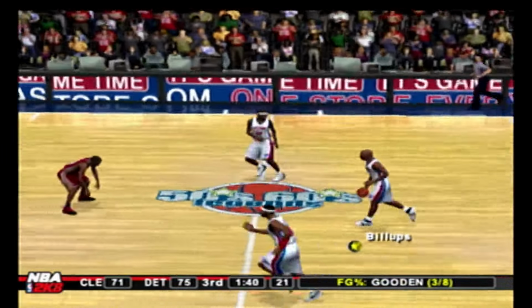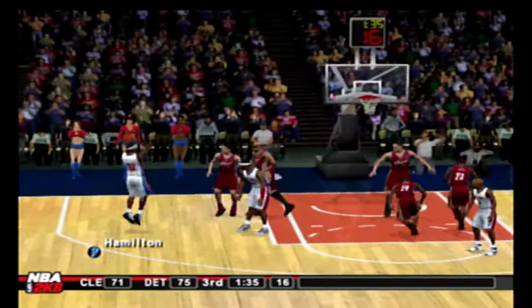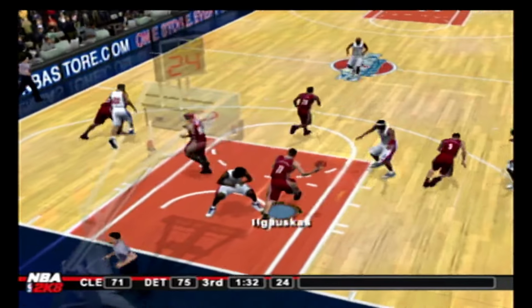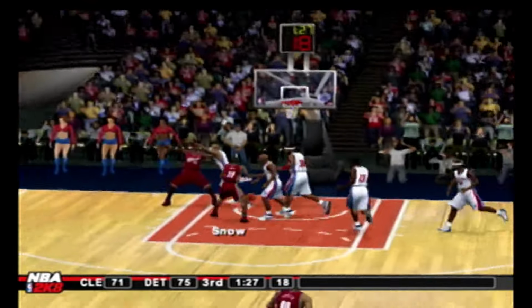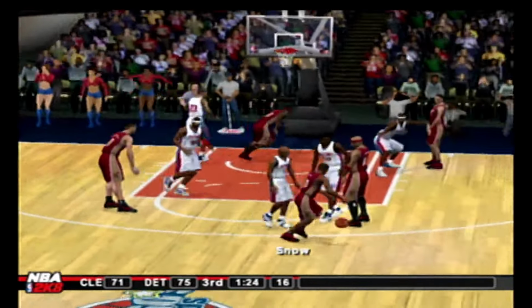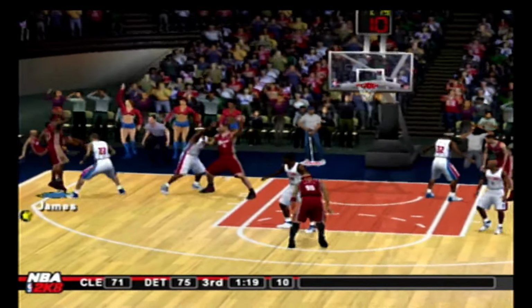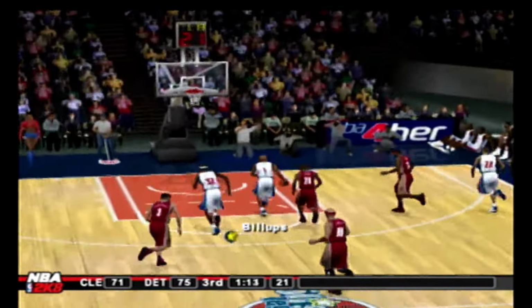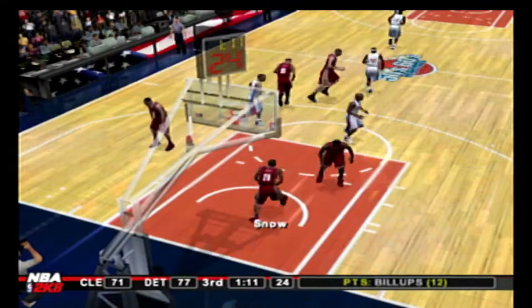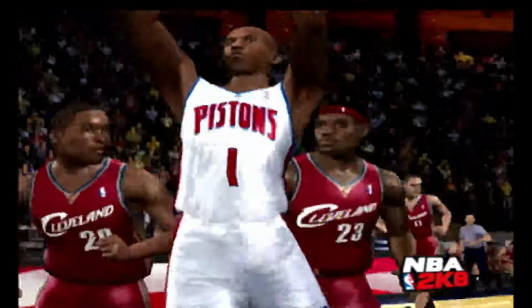The Pistons bring it up. They're clinging to a small lead. Swings it to Hamilton. Throws it up. Ilgauskas skies for the rebound. Pavlovich spins. The bounce pass to Gooden. LeBron. Wallace gets the board inside. The finisher flips it in for 2. For a contact sport, basketball requires plenty of finesse. An elegant finger roll like that one is a perfect example of it.